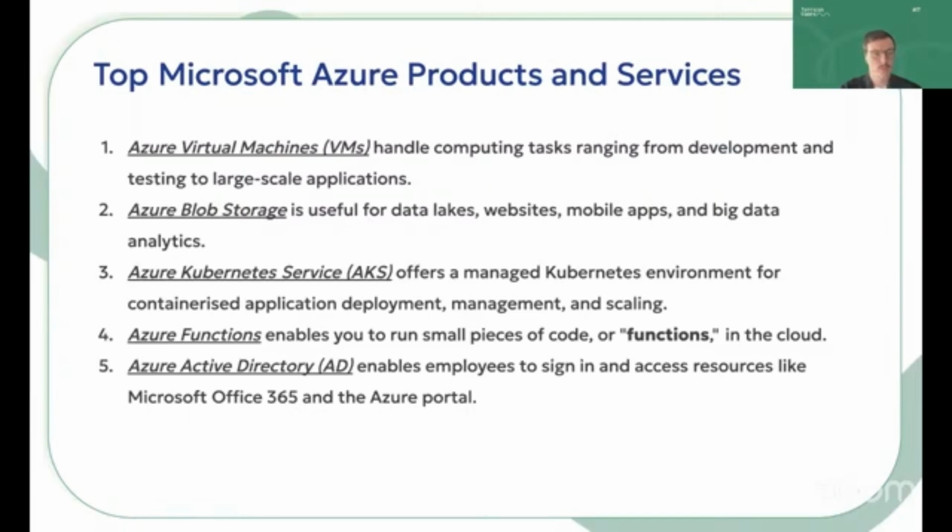Azure Kubernetes Service is a fully managed container orchestration service which simplifies deploying, managing, and scaling containerized applications using Kubernetes, an open source platform designed for automating deployment, scaling, and operation of containers. AKS allows you to run Kubernetes clusters without the complexity of manual setup, maintenance, or management. Azure Functions, similar to Amazon Lambda, is a service which provides serverless computing for the customers.